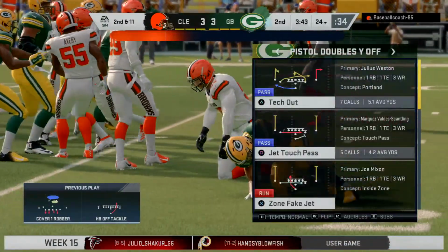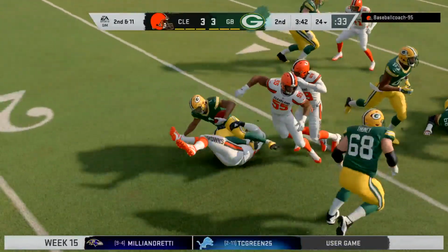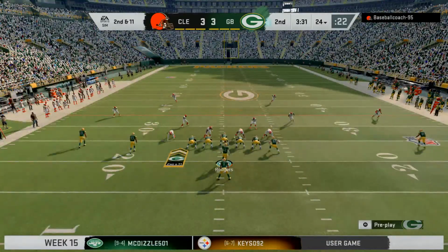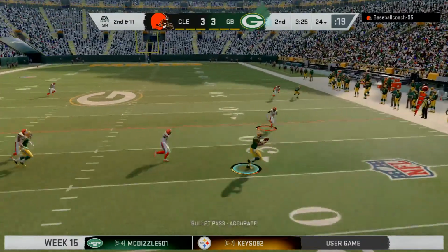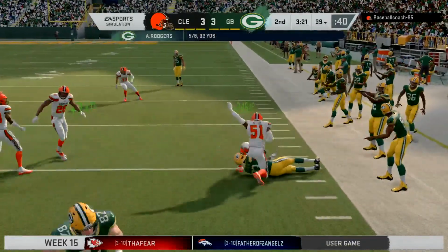An interesting and intriguing decision there defensively because they kept extra DBs on the field despite seeing the multiple tight end look that came out for the offense. I thought they were going to switch out of it. I didn't know if they felt they didn't have time or what the case was. Well, in any event, the extra speed allowed for great penetration as they stuffed that one behind the line of scrimmage. Now a quick throw, and that's complete on the hitch route.